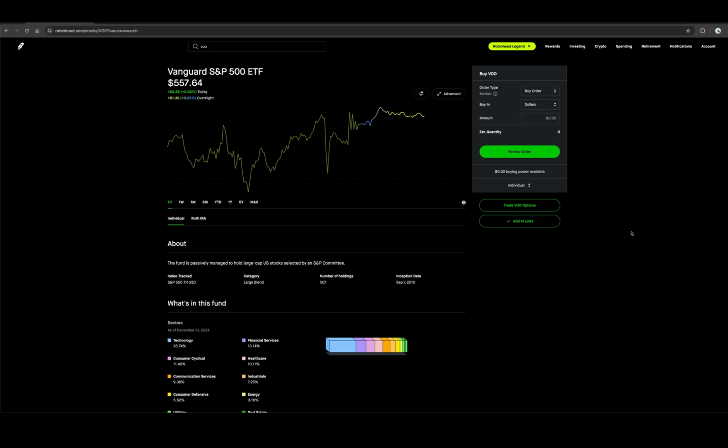As we can see, the current price right now is $557.64. What's really helpful about this software that Robinhood has is they are one of the only platforms that has overnight trading. Now we can see that we can actually be looking at where this price is relative to overnight price and where it's been going throughout the day.